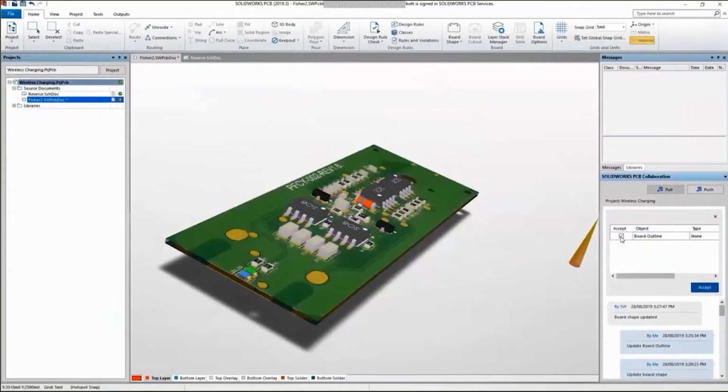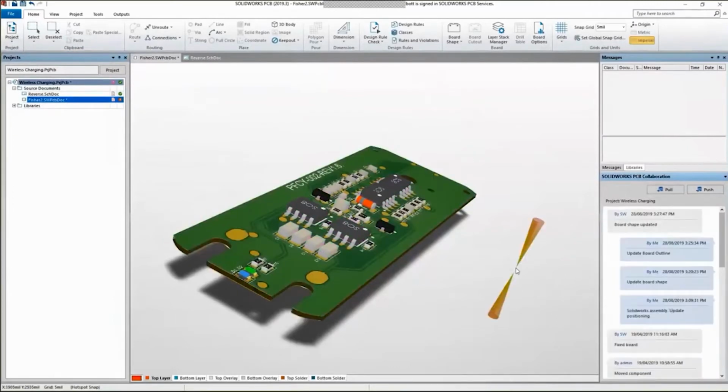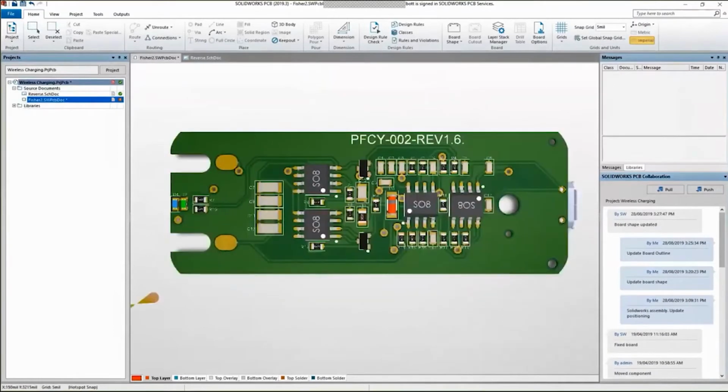You can see here the changes being shown in PCB and able to compare and contrast the original design to the now updated design.